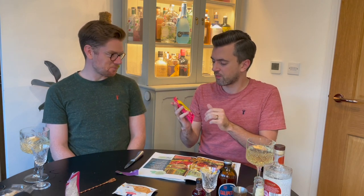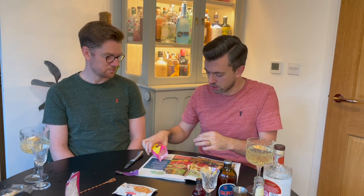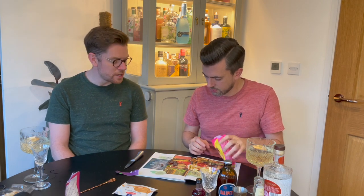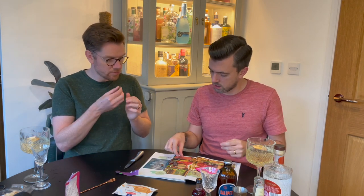I want to try this nut milk only because I want it out of the way, because I don't think I'm going to enjoy this. It smells like chocolate. I love a chocolate-coated nut. Well, this is nut milk, so... What's nut milk, then? Well, I don't know. I don't even know why it's called nut milk, because it's not nuts, it's corn. Roasted corn coated in nut milk chocolate. Made with cocoa beans blended with almonds.